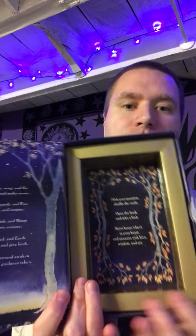What I do love as well is we've got this little spell inside here, and I will read this little spell in the back here. Ask your question, shuffle the cards, open the book and take a look. Spirit hears what's in your heart and answers with love, wisdom and art. So I really love that.